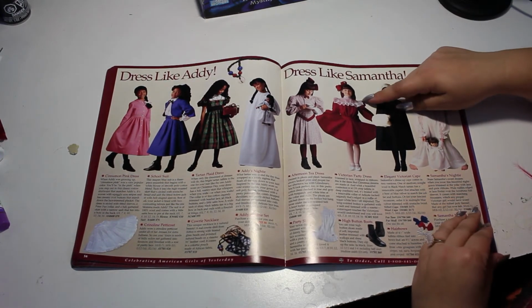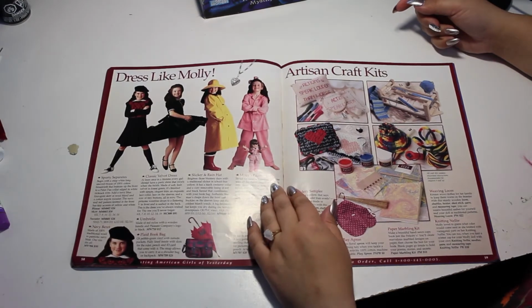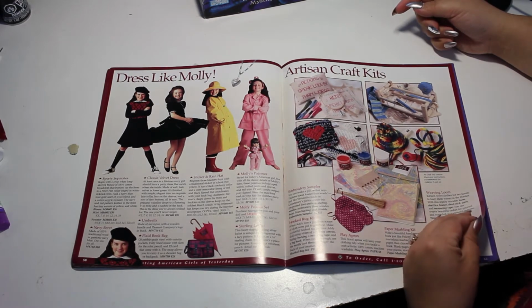That girl, she is so proud to be in Samantha's Christmas dress. Like, dang. Okay. Then, oh, Molly's clothes. You could get her little raincoat. That would have been great. Walking to the bus stop with a cool-ass raincoat like that?